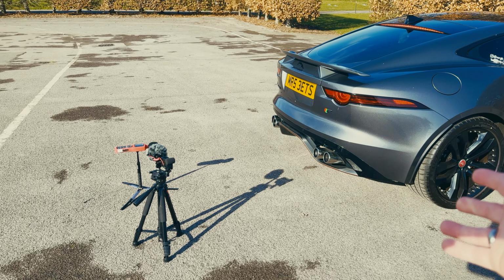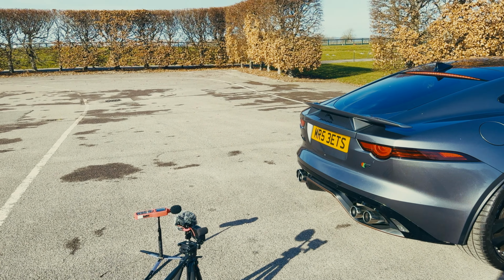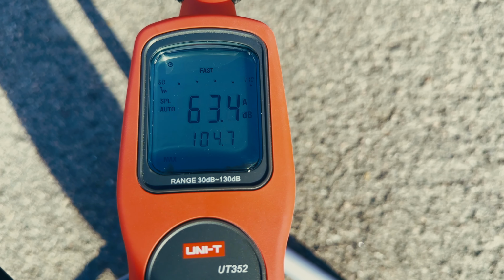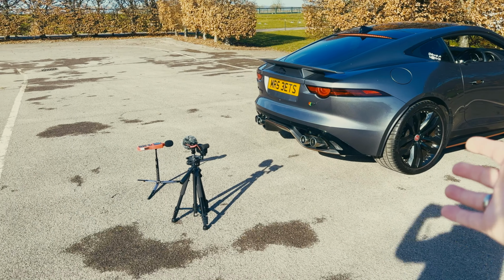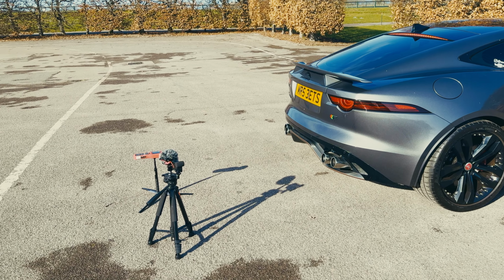So that was a warm start, not in dynamic mode. Do you want to give it a rev with the valves closed? Nice. Only marginally more, I think, if my memory serves me correctly. Okay, and now the one that everybody's been waiting for. Do you want to pop it into dynamic and give it a rev?